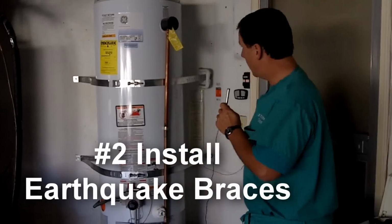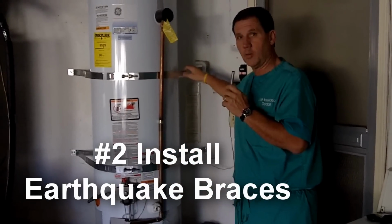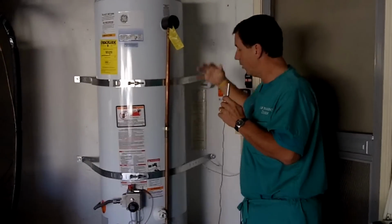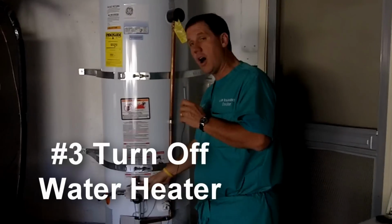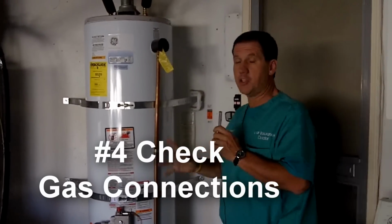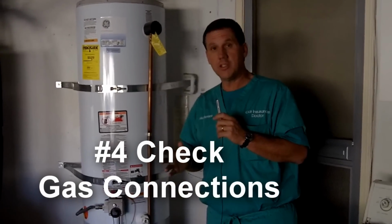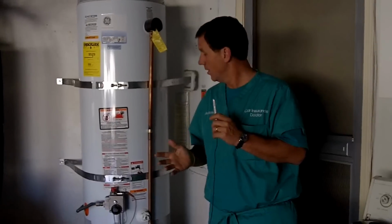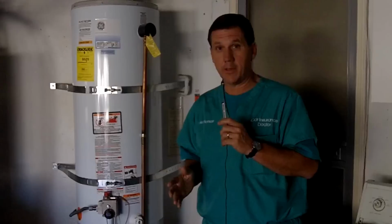So another thing with your water heater, you want to make sure you have these earthquake braces on there. What this does is prevent the water heater from falling over if there's ever a shaker. The other thing that I did is I made sure I turned off the water heater and I checked any gas connections that were coming in, and I made sure I had those all shut down too. So know what you need to do in the event something happens so that you can quickly take care of business, prevent further damage, and prevent somebody else from getting hurt.